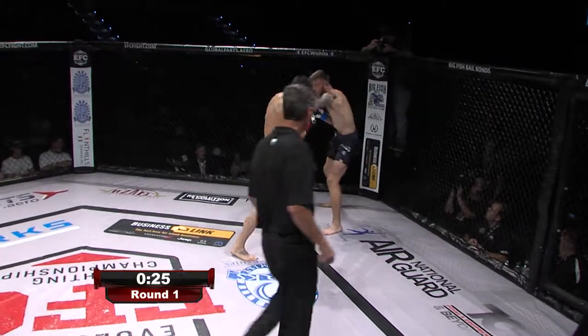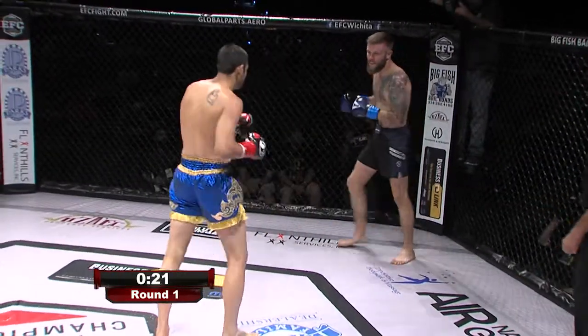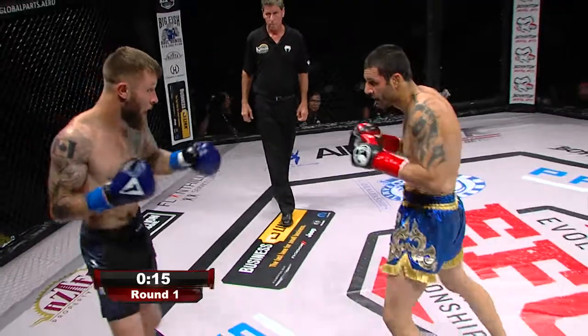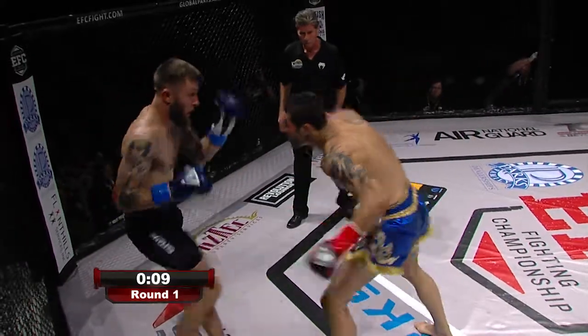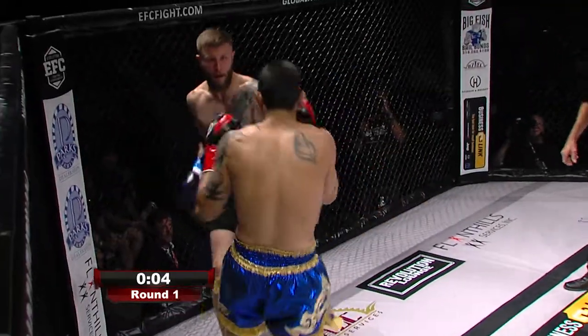Couple of big shots from Chevrefils. Navarro answers right back. Nice right and that hook was the particular combination you were wanting in the last fight. You know, counter that leg kick with that overhand right. Ooh, good shot. Navarro with a nice shot to Chevy. Chevy responds right back. Good head kick.